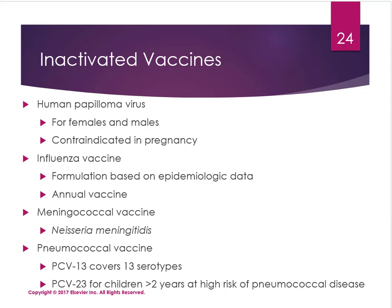The flu vaccine is formulated based on epidemiologic data. It's an annual vaccine for those 6 months old and up, unless contraindicated. We know that flu is the highest among children younger than 2 and in those greater than 65 and those with high-risk medical conditions.